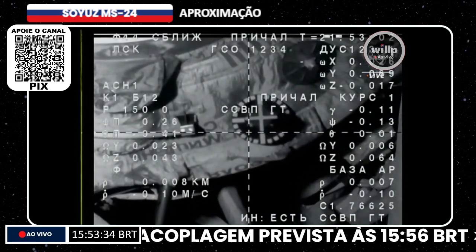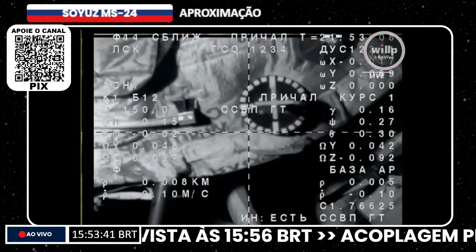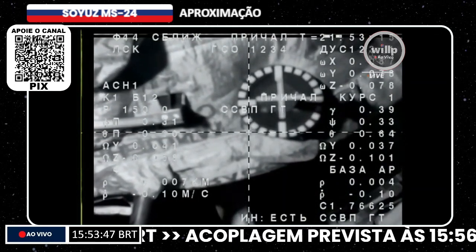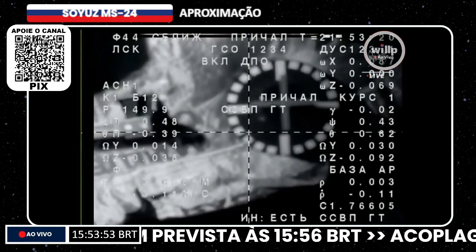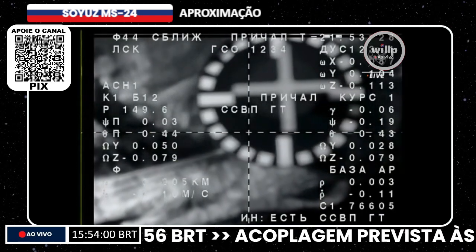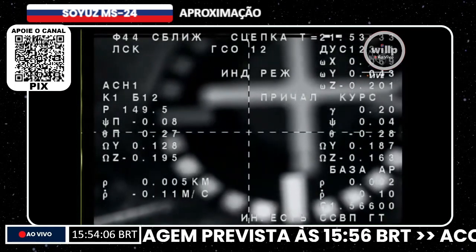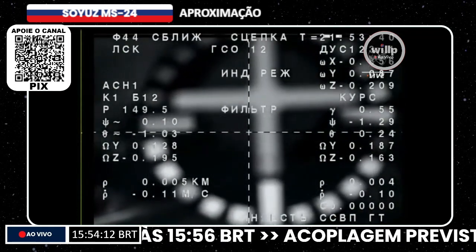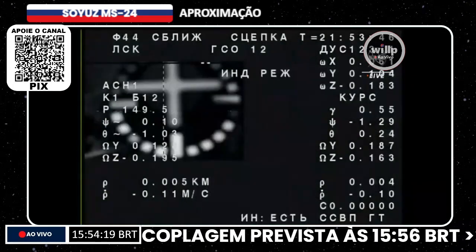The bias is straightening out a little by little. 3 meters, 0.1 range rate. We're expecting contact. Desculpem mais uma vez pela queda. Estamos a 2 metros. Everything is nominal. Contact at 15 horas e 54 minutos do horário de Brasília. Então tivemos contato da Soyuz com a Estação Espacial Internacional.